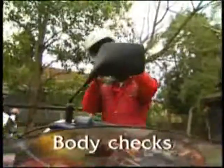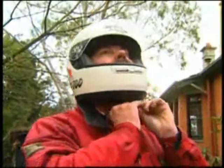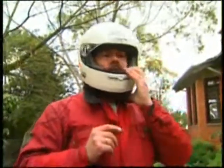Let's go now to body checks. By law, every rider and pillion passenger must wear an Australian Standards approved helmet. It should fit properly and be securely fastened.